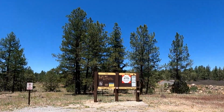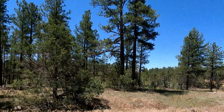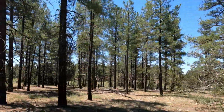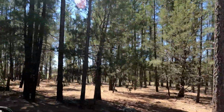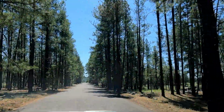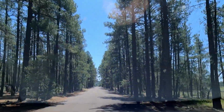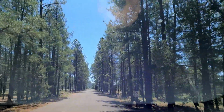Let's go drive in and see what it looks like and report to our viewers what might be out here. $12 is kind of steep for day use, in my opinion.